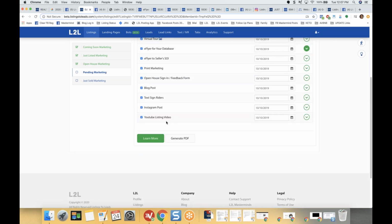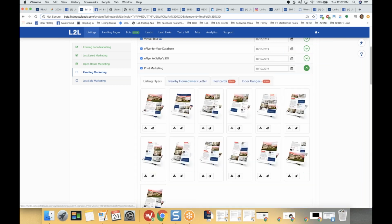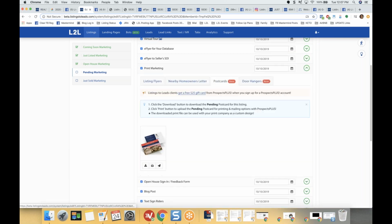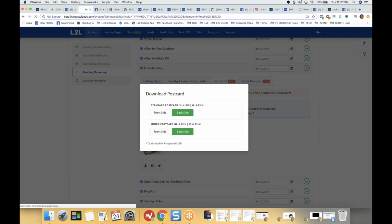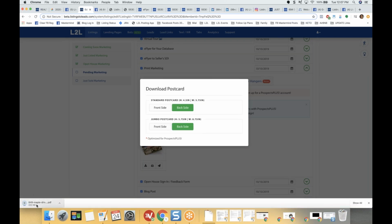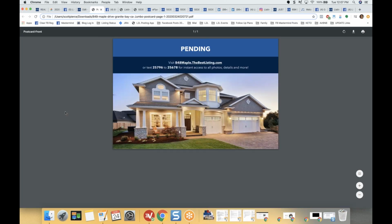Again, what I'm showing you is how as soon as I change the status of a listing, all the call to actions and all the lead capture change. Here's the front side of my pending postcard. I mean, who sends out a pending postcard? But get the idea for just sold as well. See how that's a lot different now than it was before.